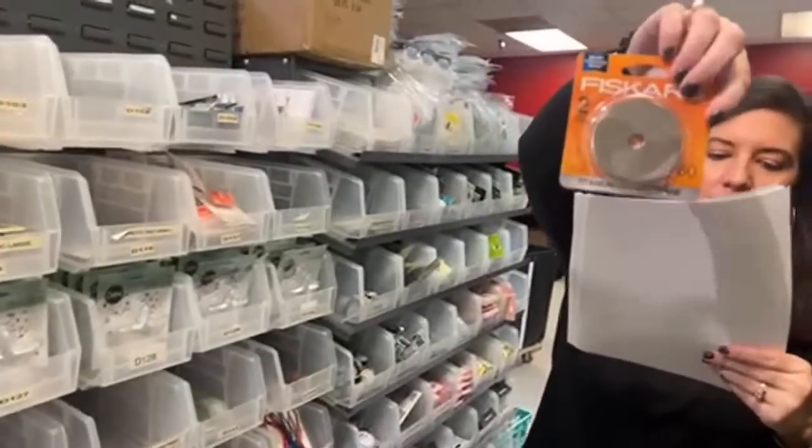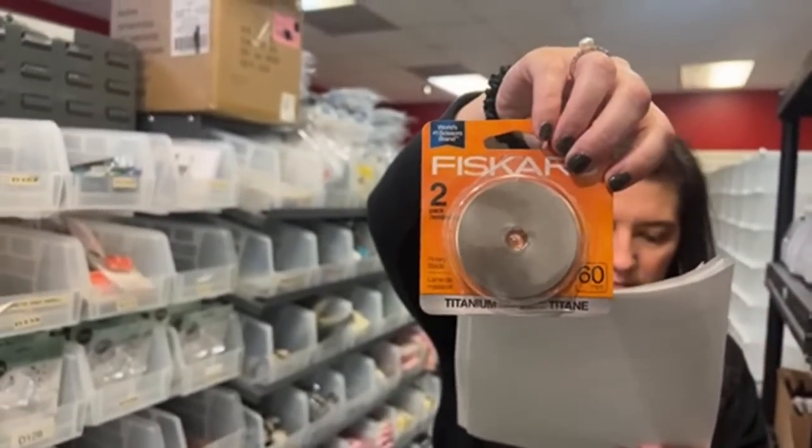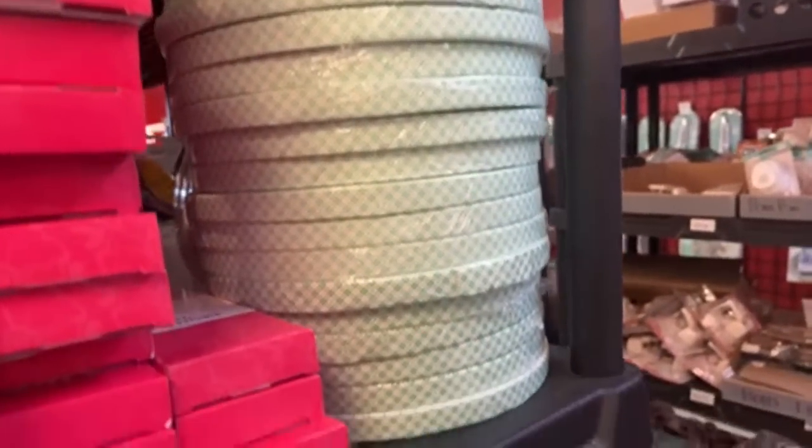Oh, rotary. I might need some of this for home. Rotary blade replacements. Are your rolls of double-sided foam tape on sale? Yeah, we just discovered that. The Scotty, 22% off with the code leftovers.